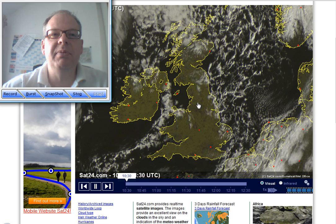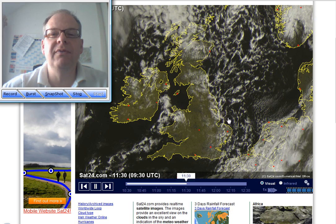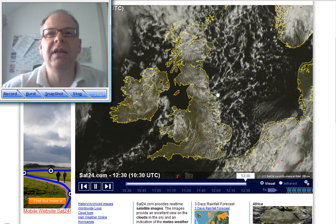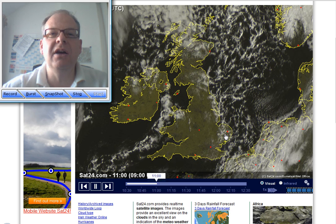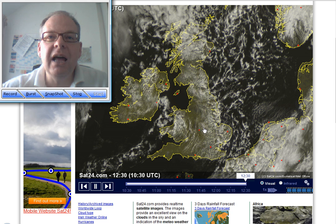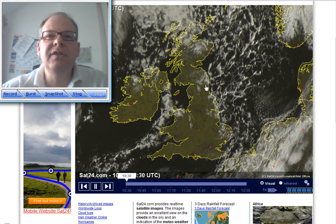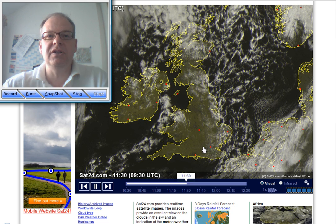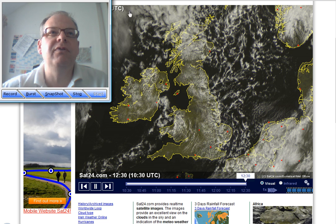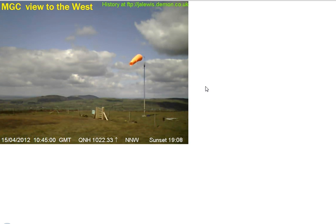This is a satellite picture from sat24.com. It's the visible satellite picture, and very nicely shows the cloud just feeding in off the North Sea down these eastern coasts. In the last half hour to an hour or so, you can see the clouds bubbling up over central parts of the country, just as the convection gets going, and we see the stratocumulus and cumulus clouds forming outside. And in fact, you can see those cumulus clouds here.